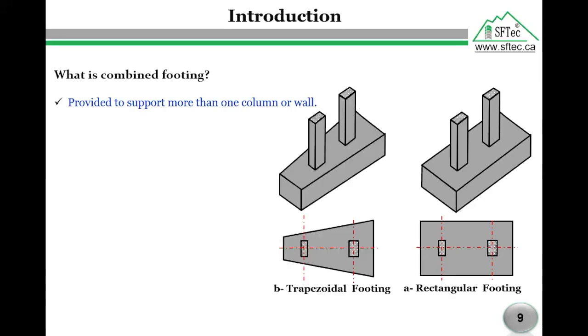Combined footings are usually rectangular or trapezoidal in plan shape. The footing shape is governed by the difference in column loads and by dimensional constraints. However, rectangular shape is preferred whenever possible.